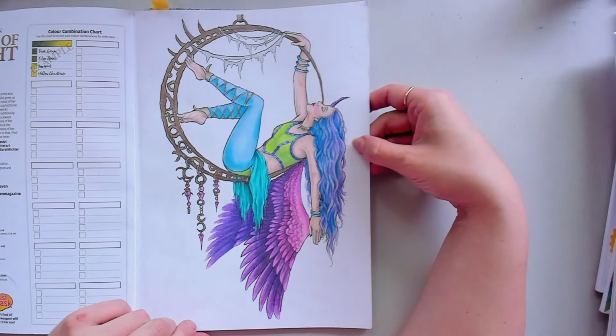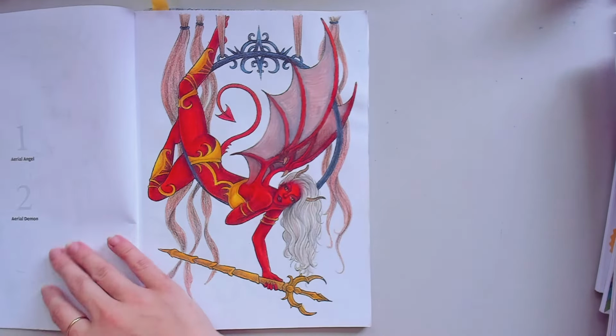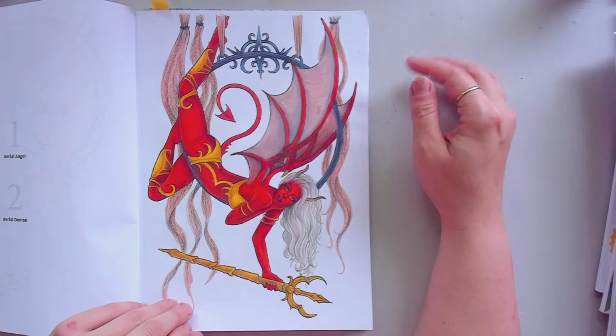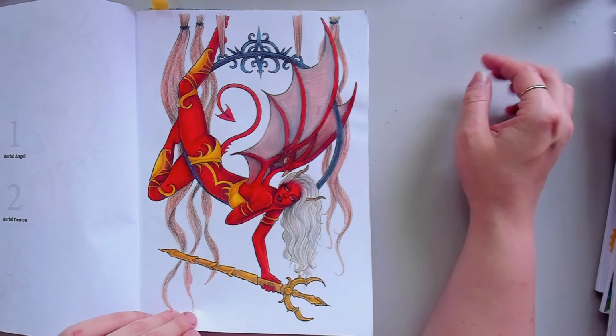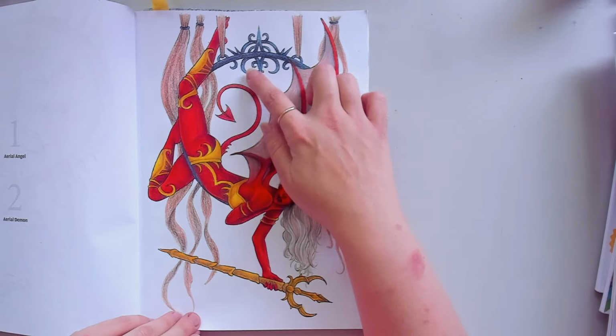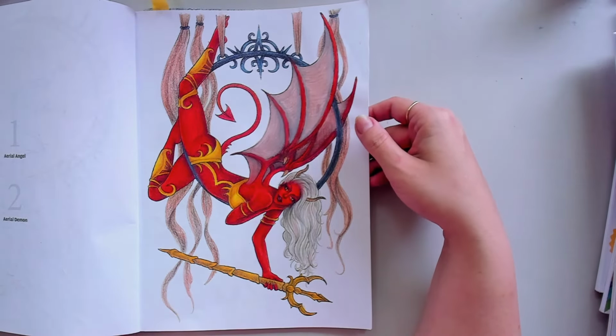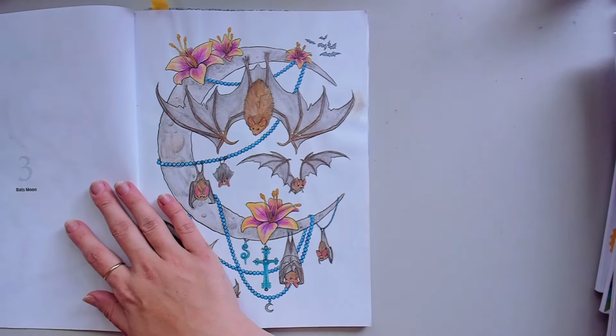I do like the different colors I managed to get into her hair. And this one again is Prismacolor pencils. I didn't even finish off the background pieces. Probably my hands were giving up then. But these areas where I kind of went over the lines, I did my best, but I know how my hands were.